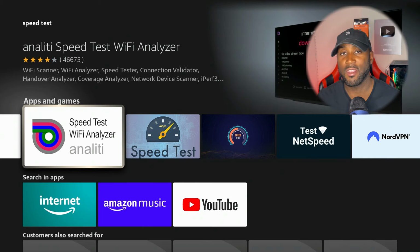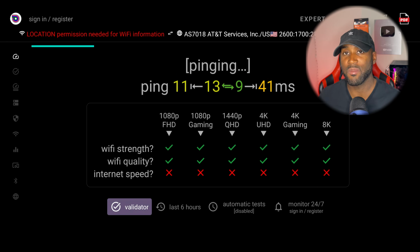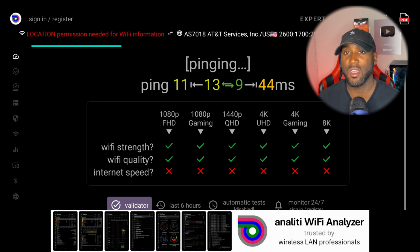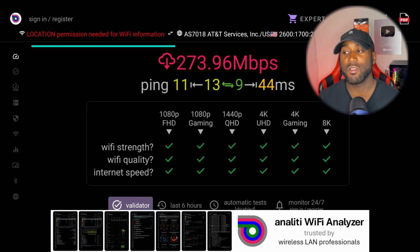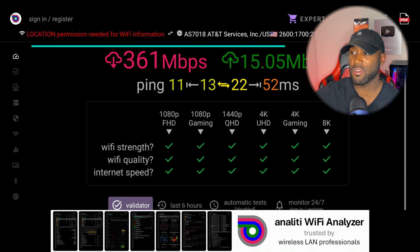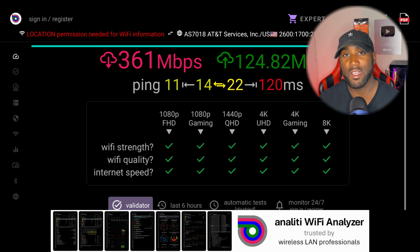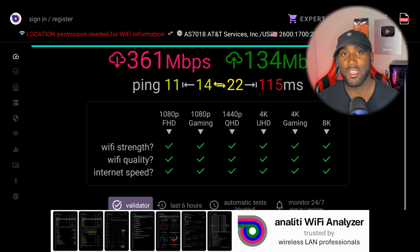This is the most in-depth Wi-Fi analyzer I've seen. It's very quick. You just open it up, download it. It immediately starts to ping, get you your ping connection, also get you your Wi-Fi download and upload speed. And it tells you, based on your internet speed, how much quality output your experience will be. So if you want to experience 1080p, 4K, or even 8K, it tells you based on green check marks or red X's if your connection can handle that quality. That's definitely a good resource. I use it all the time.